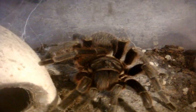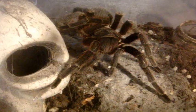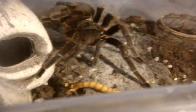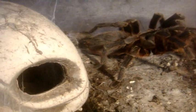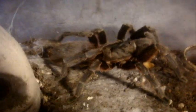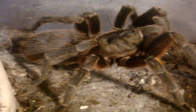And Shannon has appropriately named her Mystery. And I kind of like the name because she was the unknown specimen that I got a few years back at the expo. Good girl, Mystery. I just love the red hairs that surround her legs.